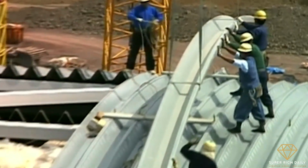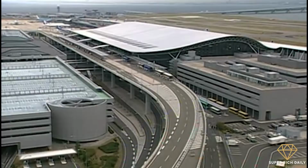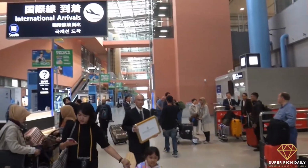After nearly 7 years of development, Kansai International Airport opened in 1994. It has grown into a significant Asian transportation hub, with over 20 million people passing through it last year.